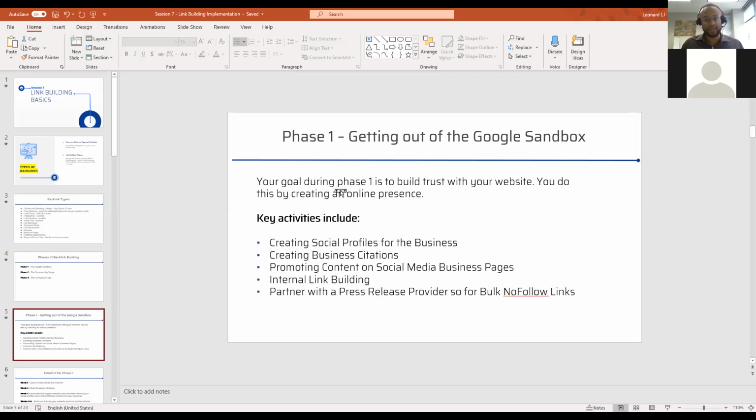Okay. So some details on phase one. Like I said, your goal is really to build trust for your website. This is where you're going out and building social media profiles for the business on different platforms, building out citations, so making sure that you have citations across the web that reference your business. You want to promote your content on your social media pages, so anytime that you publish a new blog article, make sure that it's being pushed out to your social profiles.